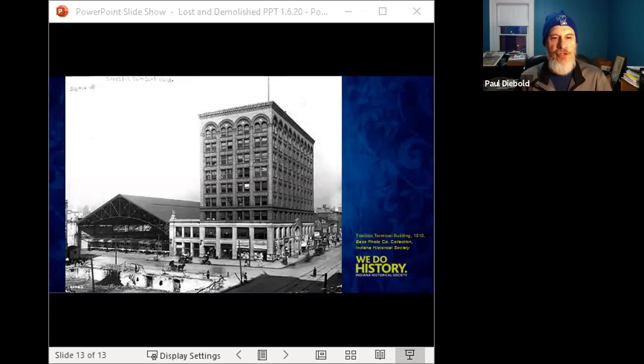I have a vague childhood memory of going there or walking by there with my mother, being held by the hand and seeing buses go in there. And I realized later that it did become the bus terminal before it was demolished for the ISTA building.